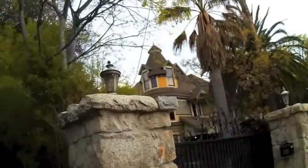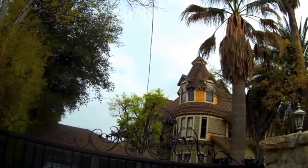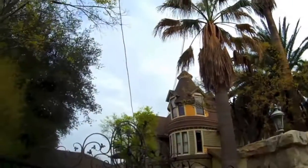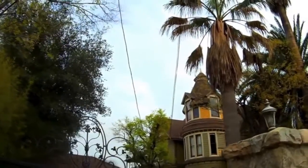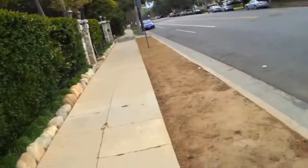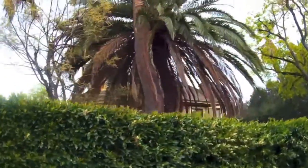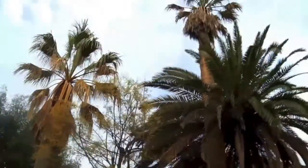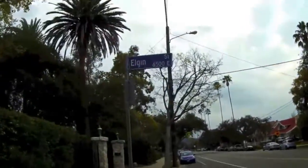Whoa, here we go. I think we got some Victorian action here. So this is a classic Victorian right here. A lot of these were torn down. Especially downtown LA, all of them were torn down. There's one spot in LA, Angel's Crest, I think it's called, that's got a whole huge collection of these that people are now moving in and restoring. And that's an old palm tree. Elgin Street.